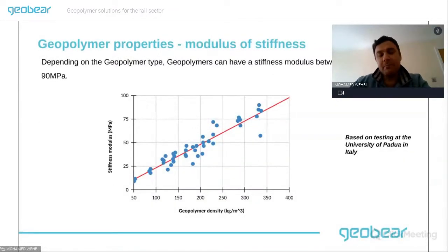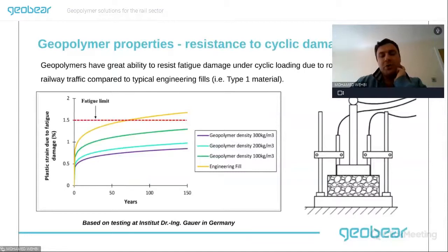Also, geopolymers, yes, they've got really high compressive strength, but at the same time, their modulus of stiffness is somewhere between 10 MPa and 90 MPa, which is quite similar to what you get from natural soil and normal types of engineering fills. Also, geopolymers have excellent ability to resist fatigue damage under cyclic loading.